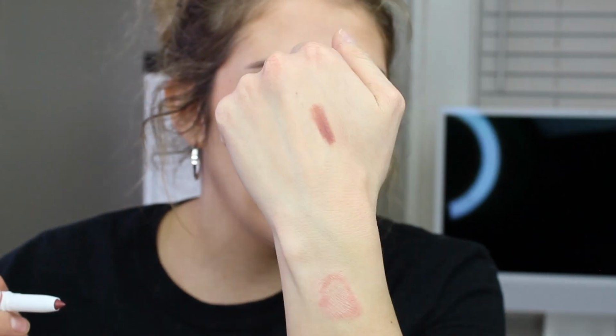So let's pull out the other two products, which are right here. So we've got the Chubby Stick from Flower Beauty, and we'll swatch that really quickly. And the shade Bittersweet. Okay, so it's like a brownie shade. I love that. I think that'll actually go really well.